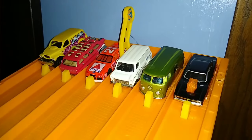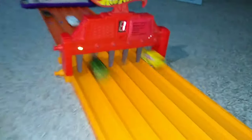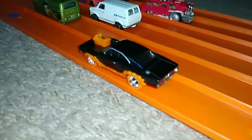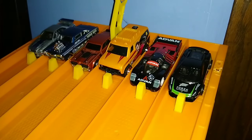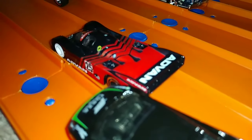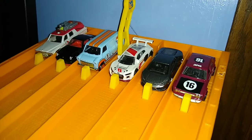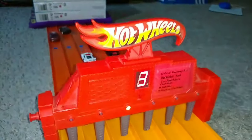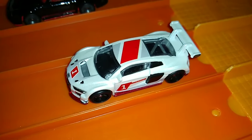We got 6 more castings ready to go on the track. Winner, lane 1! Ghost Rider Charger gets the win. Next 6. Winner, lane 2! Porsche 962 gets the win. Here's your next 6. Winner, lane 3! Audi R8 LMS.